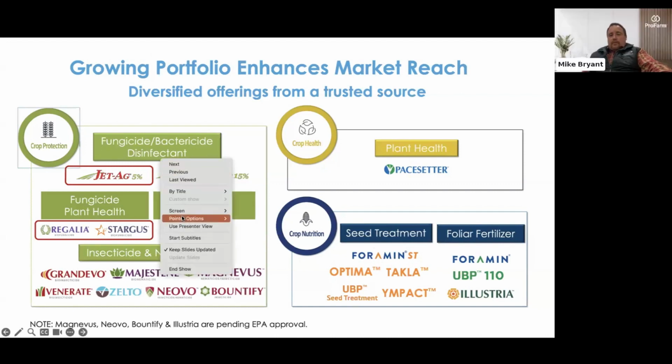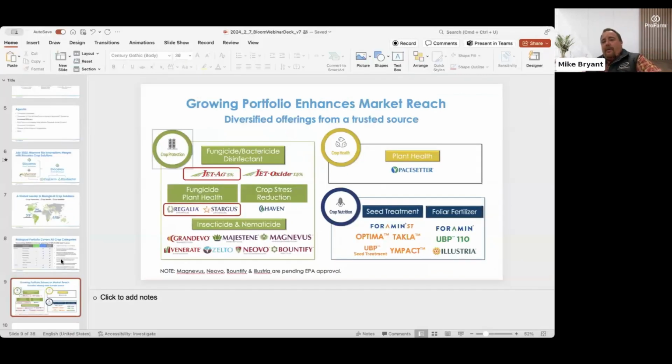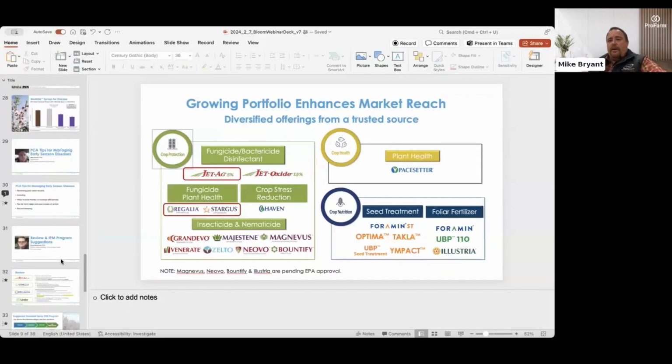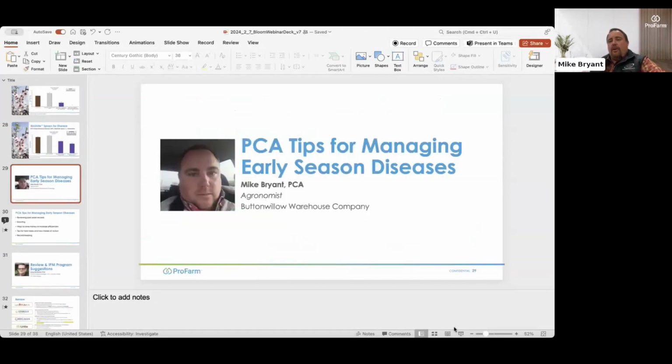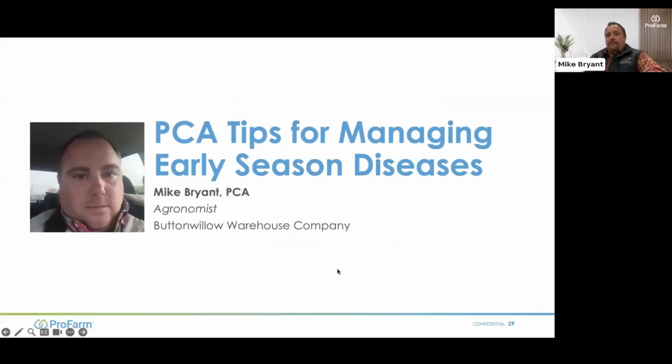Well, as we've all seen with the weather that we've been having, it's been warm, it's been wet, very conducive to disease. Trees are starting to push a little earlier than we would like to see in our area. So we are preparing the best we can, based on the economics of the price in almonds, to get ahead of what's coming at bloom. We're preparing for fungicide sprays at pink bud, and then going on into full bloom.